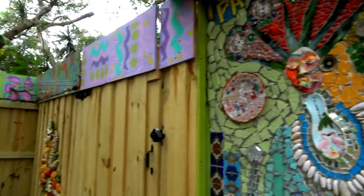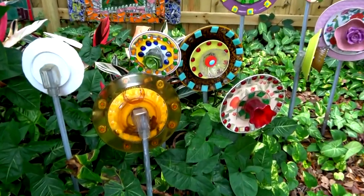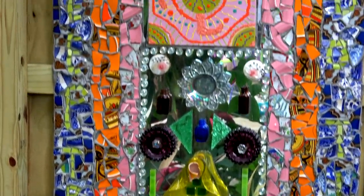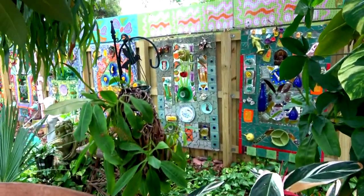Yeah, my husband did that wall over there, that whole wall, and that was an early project, and we worked right on the wall, so that was tough. I like the doll faces.